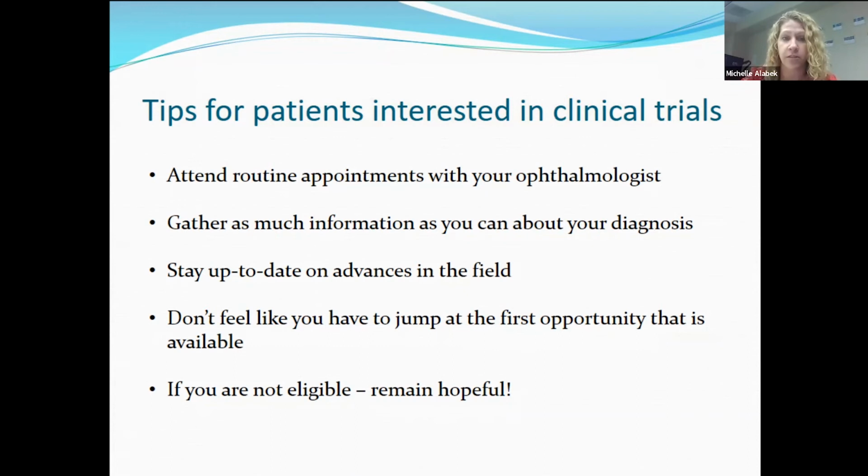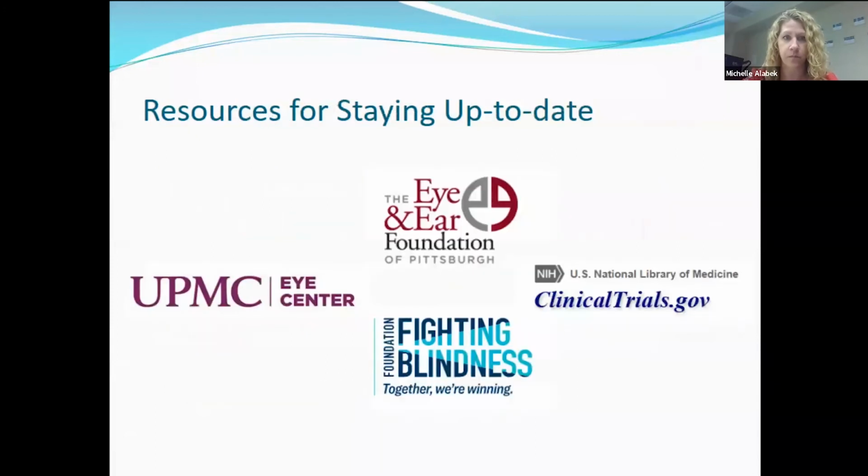It can be helpful to gather as much information as you can about your diagnosis and stay up to date on advances in the field. The more that you know now, the less you'll have to learn when you're approached about a potential opportunity. Don't feel like you have to jump at the first opportunity that's available. Participation in one trial potentially could preclude you from participation in a future trial. So you really want to make sure that you're making an informed decision that you do want to participate. If you go through the steps and find out that you're not eligible, it doesn't mean that you won't be eligible for something in the future. So always remain hopeful.